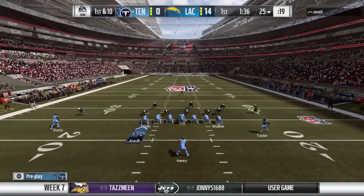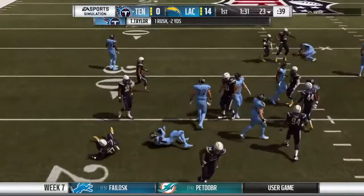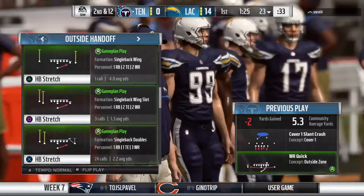Probably not very deep into their script. I think that they'll stay with it. I don't think they'll abandon it just yet and try and generate some offense on this drive. Anything. At least 3 points, get that 0 off the board. It's a loss of 2 there, bringing up 2nd down.